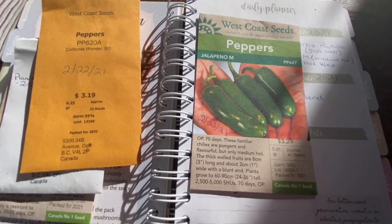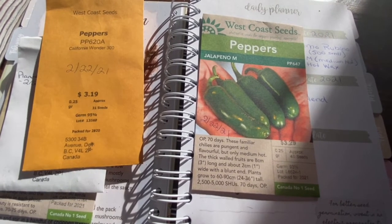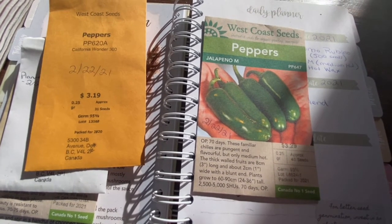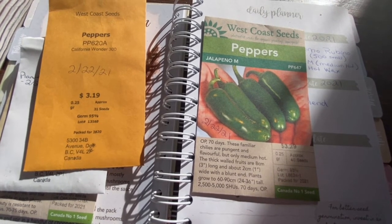I like the idea of doing smoked jalapenos for chipotle. So we have a smoker. I'm going to probably pop some in the smoker when they're fully mature into full ripeness. I'm hoping that I will be able to smoke some of them.